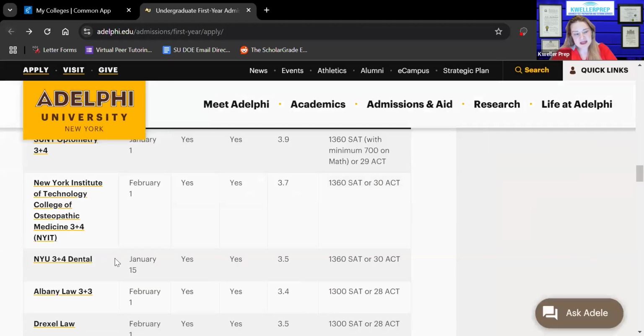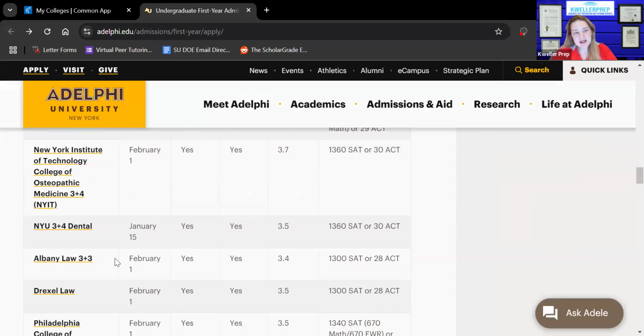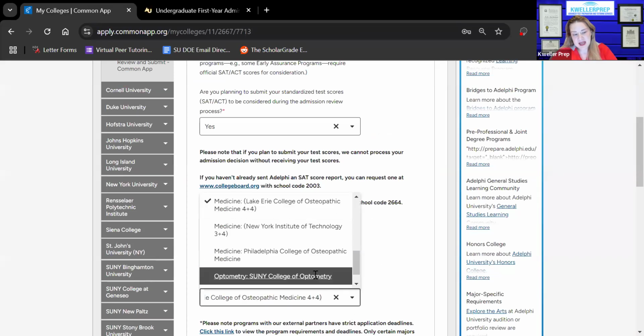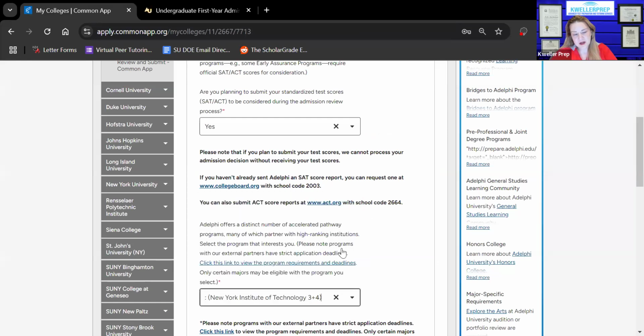So we've gone through these deadlines, but the NYIT one's good. So let's go back to the Common App, My Colleges. We're going to change it and switch it to NYIT. Let's take a look at that. Let's keep going.